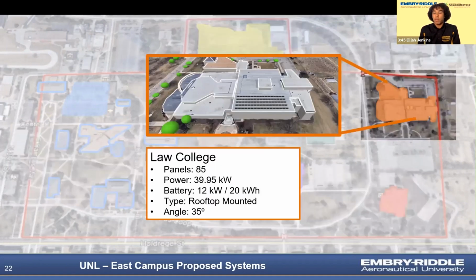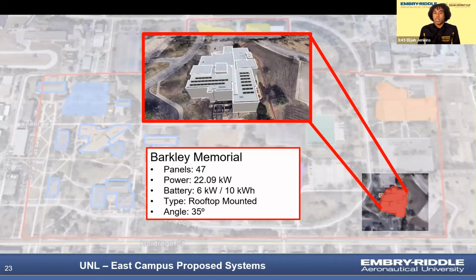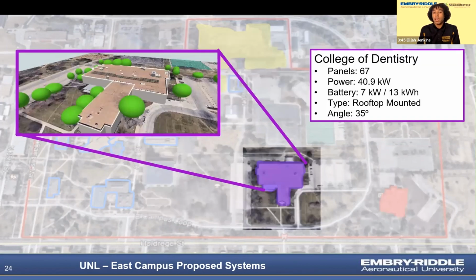Finally, we have 3 separate self-contained rooftop systems, the first of which is Law College. This rooftop system provides power and energy to Law College's loads as well as charging its battery. Next, just to the south, we have Barkley Memorial Center, a system size of about 22 kilowatts, and again with an associated battery storage system. Finally, we have a College of Dentistry system with about 40 kilowatts and another battery storage system associated with it.